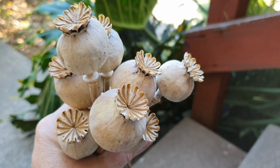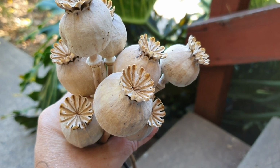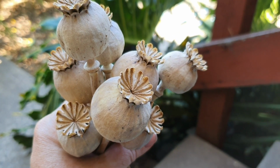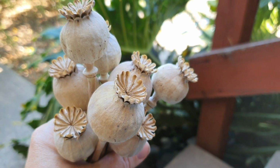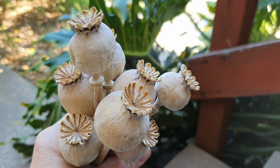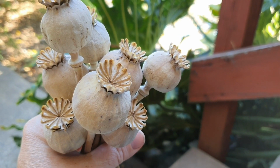I had some peony poppies and some other purple poppies that I'm not exactly sure of the name. But it's great that you can enjoy the flowers, and I'll also have all of these to use in dried flower arrangements inside my house.